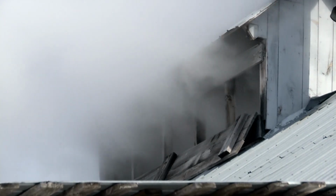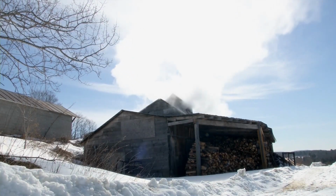Outside the sugar house, you know when the evaporator is running at full steam. Every hour, 700 gallons of steam are boiled away. It takes 40 gallons of sap to make 1 gallon of maple syrup.